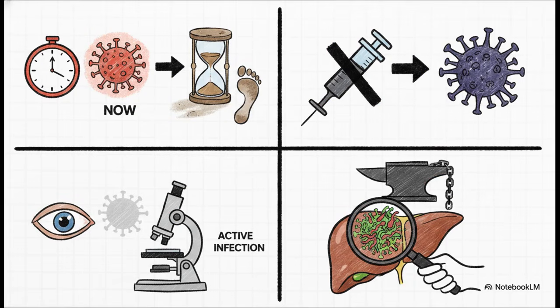Okay, to wrap up my presentation with this explainer deck, I want to reiterate the 4 high-yield principles driving our management today. These are the rules that will keep us from making dangerous clinical errors. First, across all viral serologies, IgM means the infection is happening right now, while IgG alone means the infection happened in the past. Second, if you see an anticore antibody on a hepatitis B panel, that patient encountered the live wild-type virus. The vaccine only ever gives you the surface antibody.